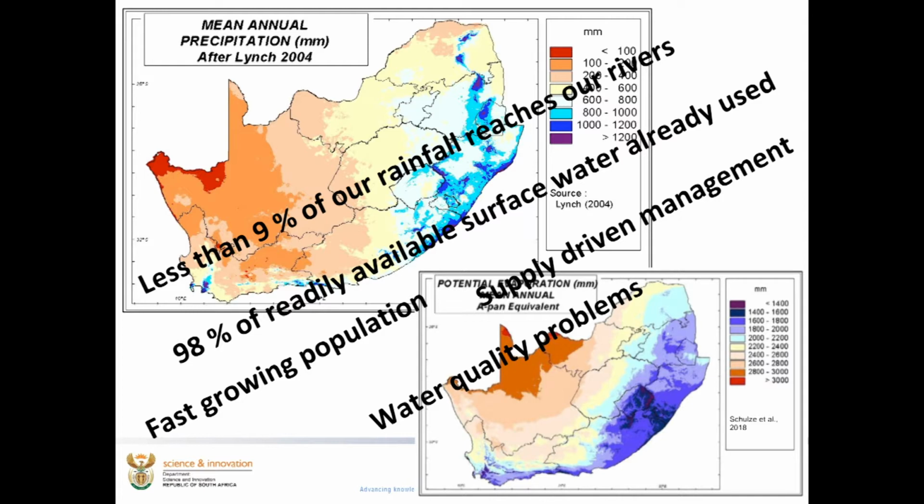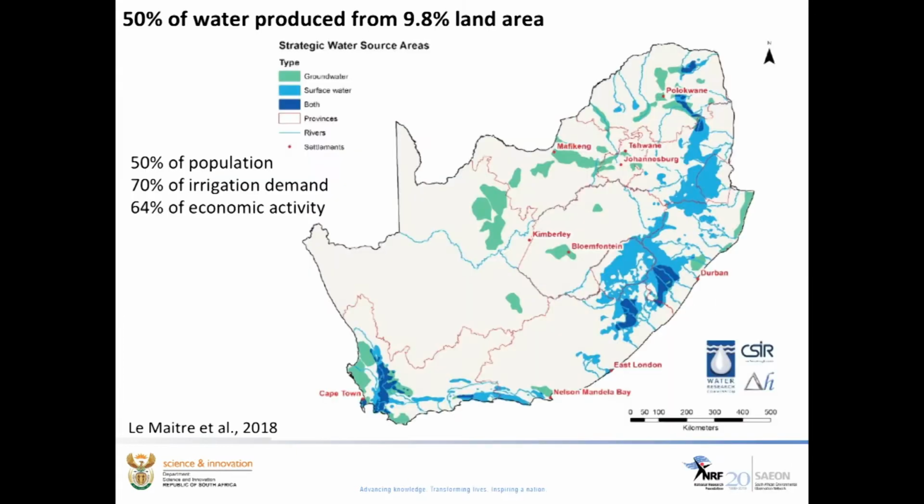So we have a highly water-stressed situation. So water scarcity is a very big issue that we deal with. If we look at that a little bit more, 50% of our water is produced from about 10% of our land surface area. So this is a recent project that's just been completed by David Lemaitre, and they've mapped the strategic water source areas in South Africa, a combination of the groundwater and surface water areas. So these areas shown here supply 50% of the population, 70% of irrigation demand, and 64% of the economic activity.